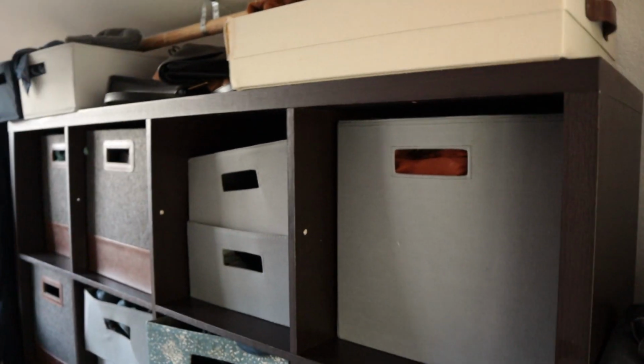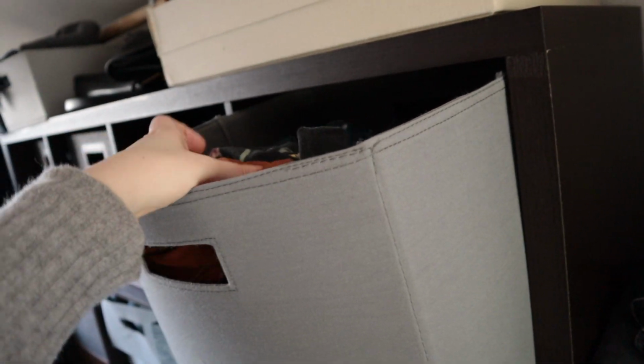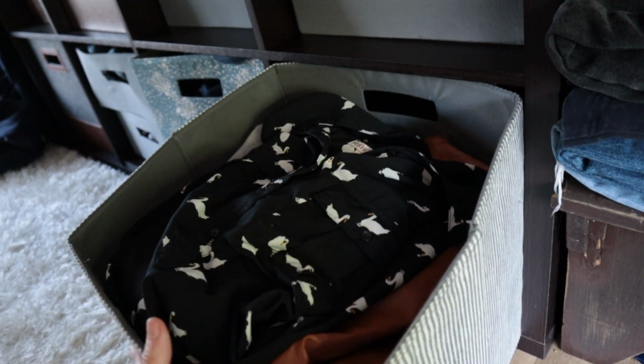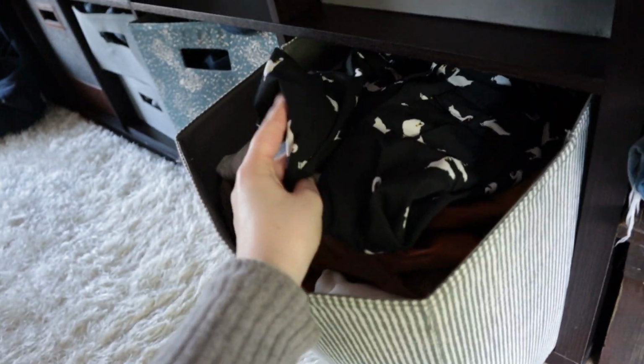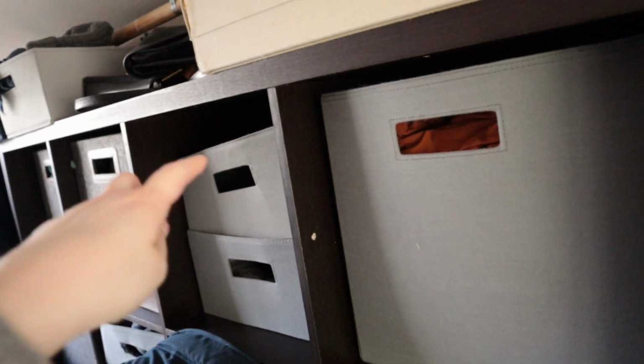So on top I have my workout clothes, some leggings, undershirts, t-shirts, things like that. And here is just the winter stuff that I just put away. And then this I had out for a while, so I just want to put it away so I don't get bored of it. And then over here we just have my big winter sweaters and things that I'm not going to be wearing, and a raincoat and stuff. And then there's underwear and socks.